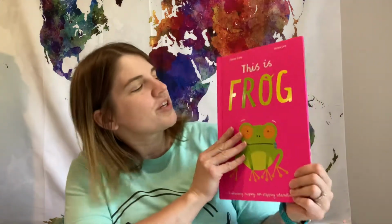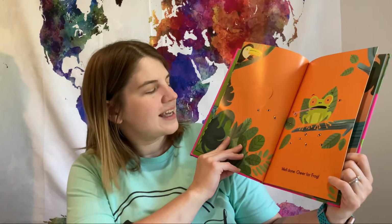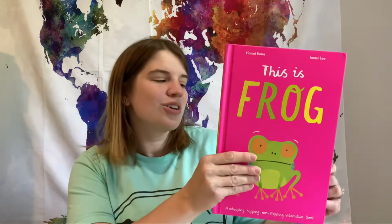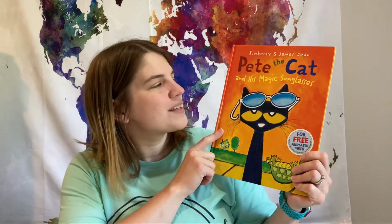Another Usborne book is This Is Frog, and it's just funny. It has a lot of you say these things and do those things, like cheer him on or clap for him, turn the book upside down. They really like that one. Pete the Cat, classics. This one is The Magic Sunglasses, but this is one that we read more often than probably all the other ones.